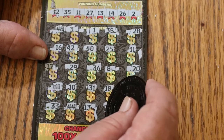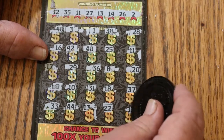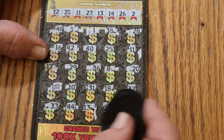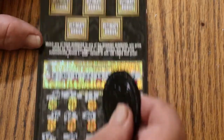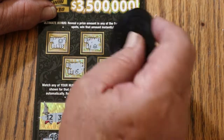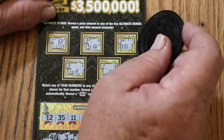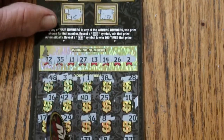Why do I feel like I'm being set up here for another 30? 22 and 13. Well, we know we got three matches in the dollar bill. Okay, that's a little more encouraging. Let's do the bonuses first and see what happens up there. Nope. Nope. No. No. Oh, ooh. So we got the 30 there and this down here. Okay.